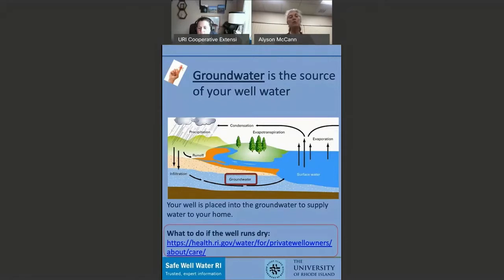Groundwater is always moving. It's moving from areas of recharge, land surfaces that allow water to move down through the soil, to areas of discharge. Those discharge areas in this slide are labeled as surface water. It can be the wetland in your backyard. It could be the river that you like to take hikes next to on the weekends. It can be Narragansett Bay. It can be the Atlantic Ocean, depending on where you live in the state. Our wells are placed down into the groundwater so they can capture the movement of this underground water and bring it into our home for our use.